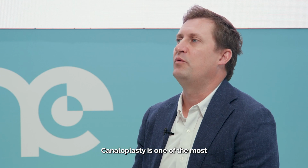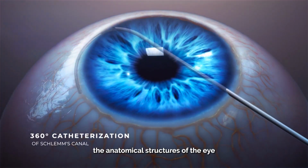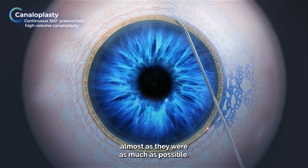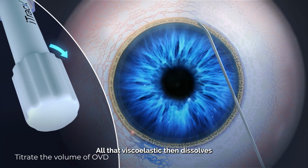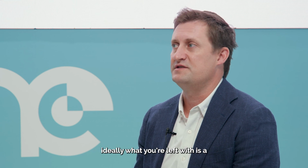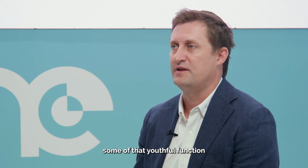Canaloplasty is one of the most minimally invasive procedures. You're really leaving the anatomical structures of the eye almost as they were, as much as possible. It's just stretching. All that viscoelastic then dissolves and is gone. And then at the end of that, ideally what you're left with is a re-expanded outflow system that's going to hopefully regain some of that youthful function that it once had.